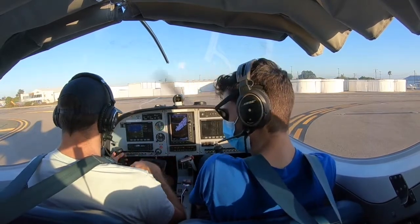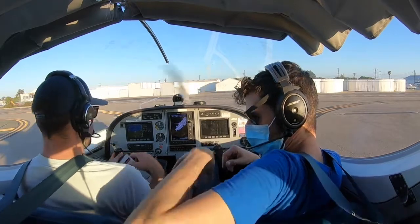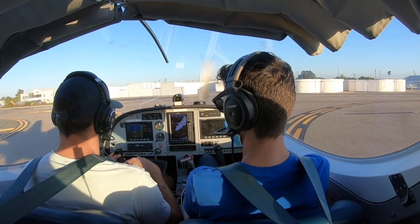Santa Monica ground, Sport Cruiser 427 Romeo at Bravo 2, runway 21, request taxi back to runway 21. November 427 Romeo, Santa Monica ground, runway 21, taxi via Bravo. Runway 21, taxi via Bravo, 427 Romeo.